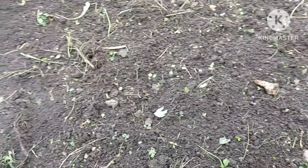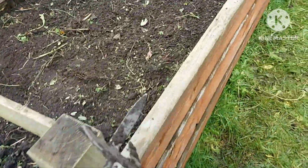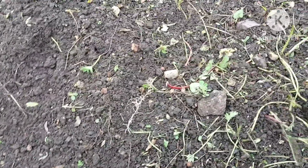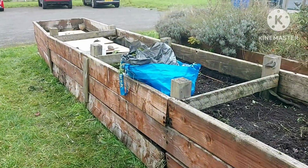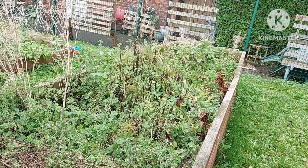Some of them are really entrenched in the bed, and I've damaged my little hand fork trying to dig some of the more persistent, stubborn weeds. I've bent my little hand fork trying to twist them out. So on my next visit, I'm going to bring my azada, which is better equipped for digging out those long tap roots of some of these weeds. There's quite a bit still left to clear, but as I say, I'm coming down and doing little bits at a time, but still quite a lot to do yet.